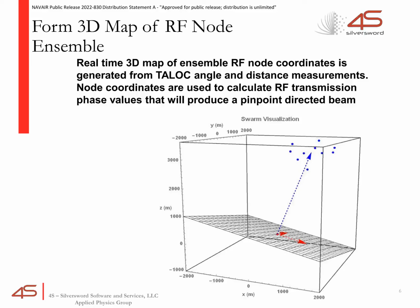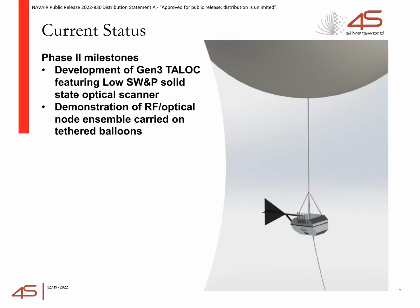Using our precision optical measurements from TALC, 4S develops a three-dimensional map of the RF node locations in an ensemble. This 3D map is then used to calculate phase values that will produce a pinpoint-directed RF beam in a desired direction. Back to you, Bill. What is the current status of our work?